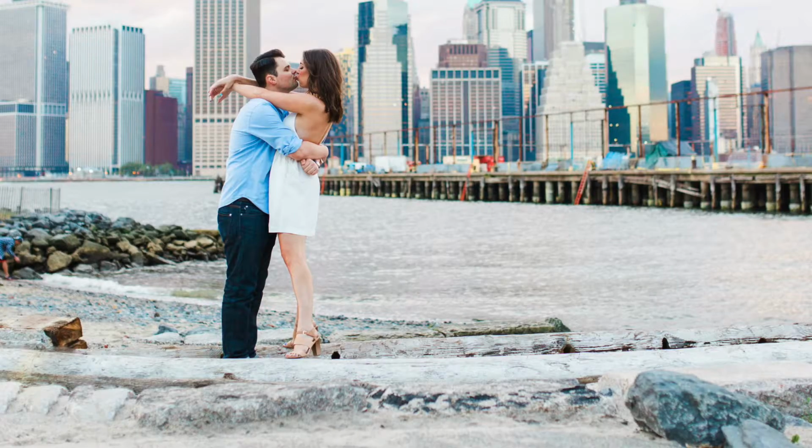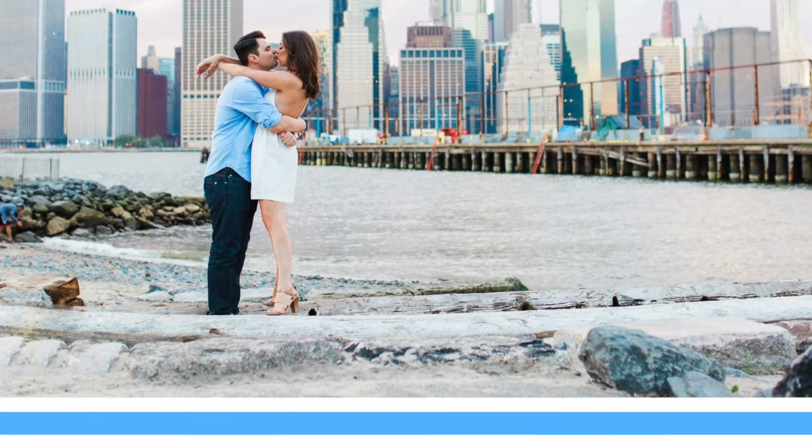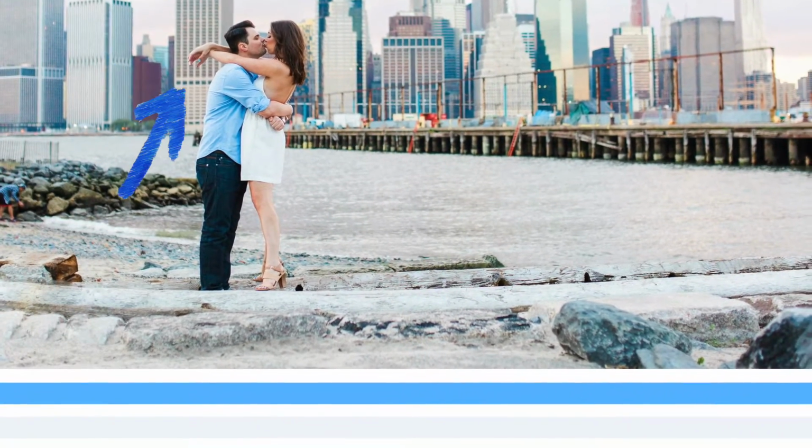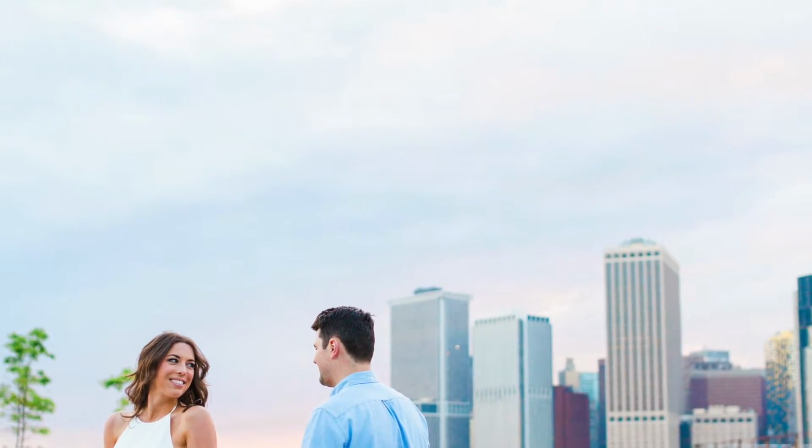My fiance and I are going with sort of a modern blue and white scheme, so I worked it into my outfit, his outfit, my nails, and it just so happened that the great skyline of Lower Manhattan got this great moody blue thing going on, and everything just tied in perfectly.